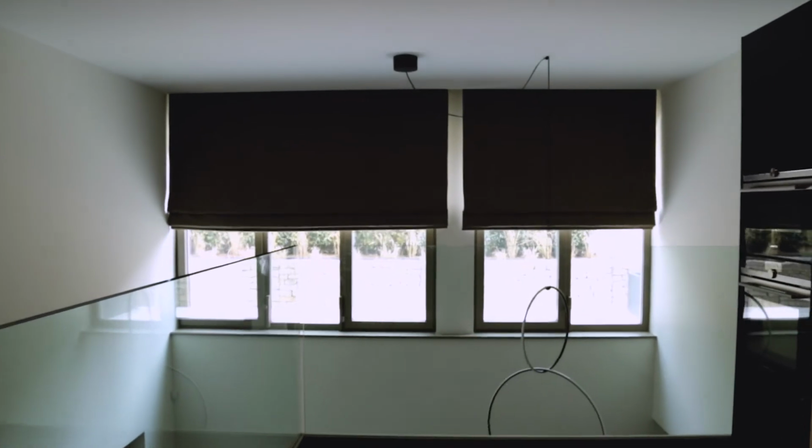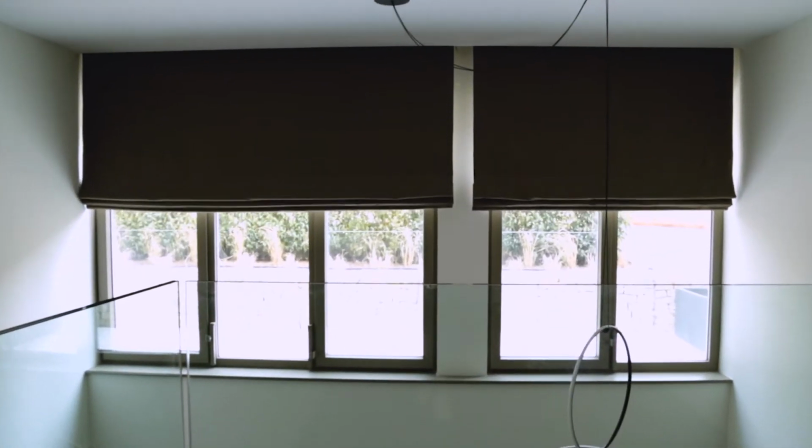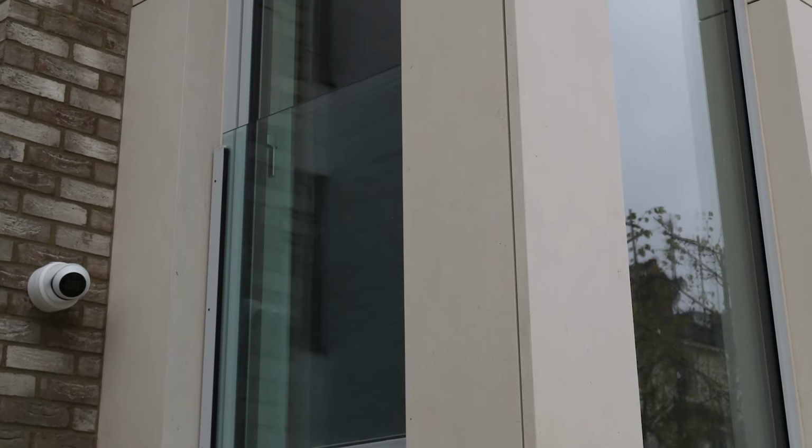Although the project is a relatively small project, it wasn't without its technical challenges. Some of the things that we had to achieve on this project, such as integrated glass balustrades without the stainless steel top trim to maintain cleanliness of lines. High-level windows required electric actuation in order that they could provide ventilation without the need for ugly external hardware on those units.